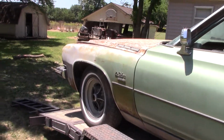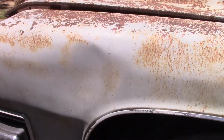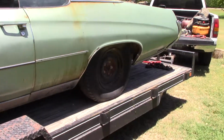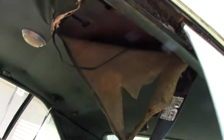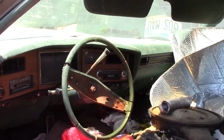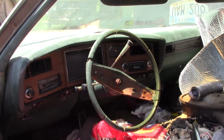I guess there is a dent in that front fender I hadn't noticed. It's not terrible, but anyway, he's kind of concerned. He thinks that it's rough, and it is. I can't get the door open until I get this car. I sort of can, but anyway, you can see that they ate up everything. I was hoping that the headliner was good, but it's not. So it's rough. The dash isn't so bad. It's cracked in a few spots, but it's not as bad as I thought.